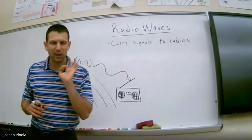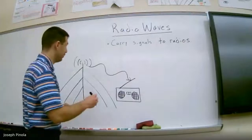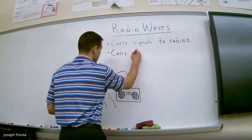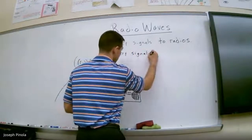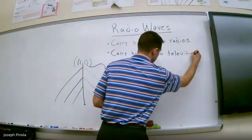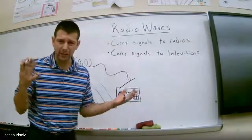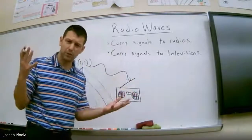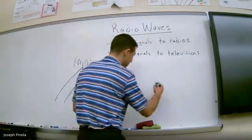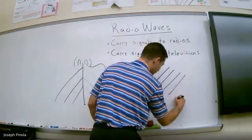However, that's not the only use of radio waves. Don't let the name deceive you. Radio waves can also be used to carry signals to televisions. Televisions? TVs, you're saying? How do those use radio waves? Well, in a similar way. Maybe you've seen a house that has a structure like this on its roof.